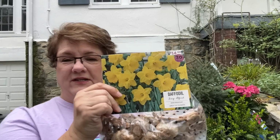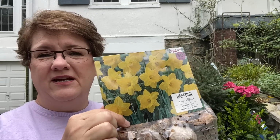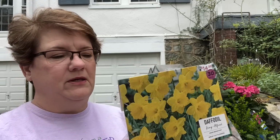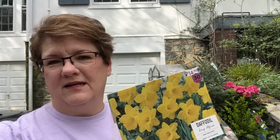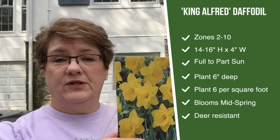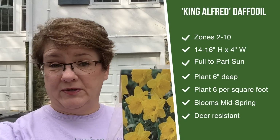Picked up some more daffodils. These are King Alfred, a super reliable returner here. Deer don't eat them, so these can go outside the fence, but I think they're probably going to be inside the fence for me. King Alfred are the super tall, big yellow trumpet ones, the super classic, probably my favorite daffodil. Yeah, I think so. King Alfred. Okay, these want to be in full sun to part shade. You plant them 6 inches deep, 6 bulbs per square foot.